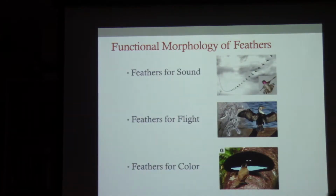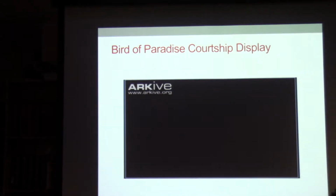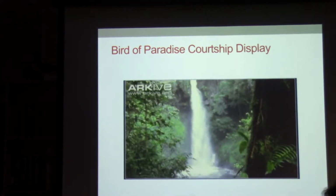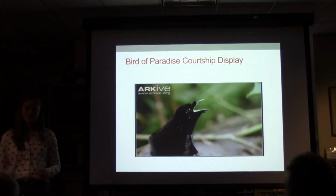Okay, so the last group of research that I've been doing concerns feathers and color, and this is more recent work, so I'll spend a bit more time talking about that. So we will start appreciating this bird's display.